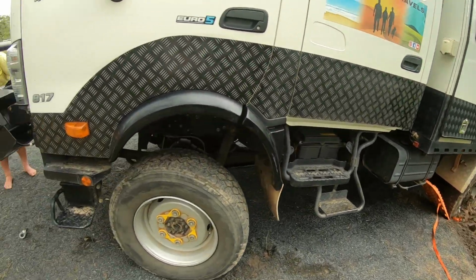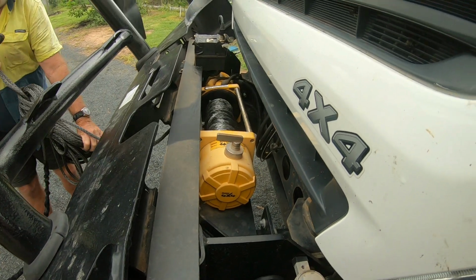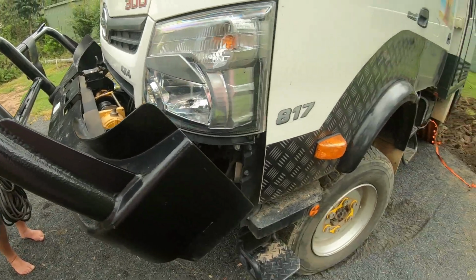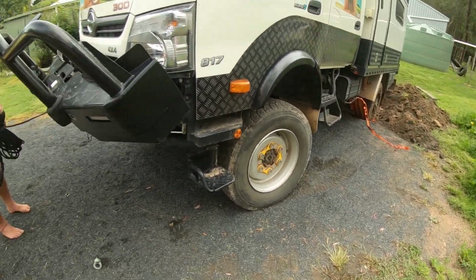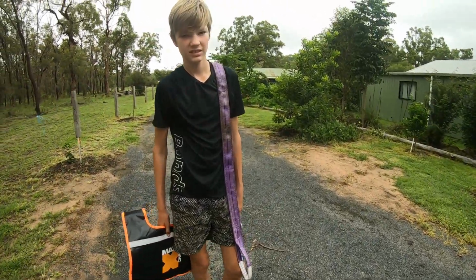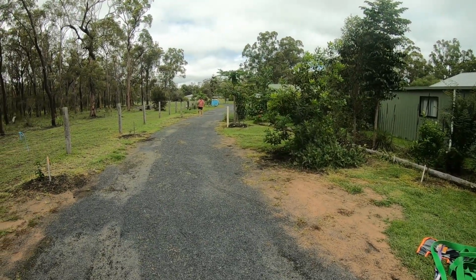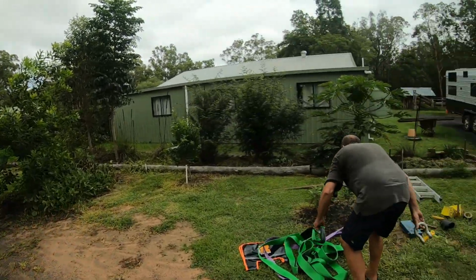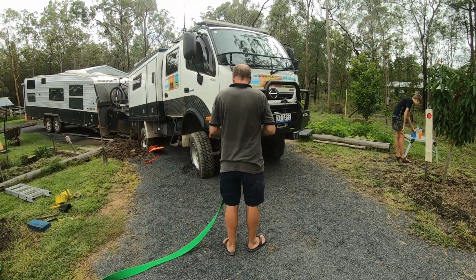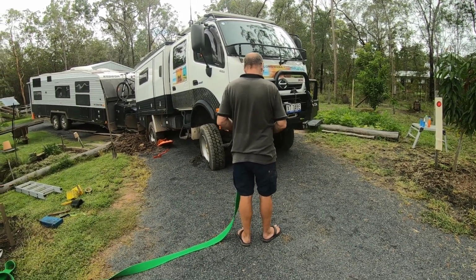So, what has happened is a whole winch has snapped now. So, no good. One thing or another. So, I think we're now getting a vehicle, just a four-wheel drive. I think we're pretty close, so they're gonna give it one last shot with the vehicle.